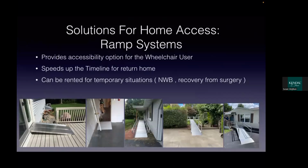Same thing, we have ramps to enter, and you can look at the one on the left there. It's just a simple suitcase ramp. It can get you in and out a bit easier. They have railings on each side. So if you need to be in a wheelchair for a short amount of time, or you're just getting back on your feet, you can certainly get these ramps. They can be removed, and the day they're removed, there's no change to the home. Once your recovery has finished, the ramp is removed and your home is exactly like it was before.